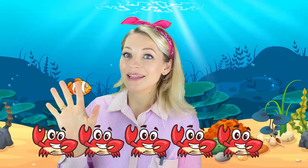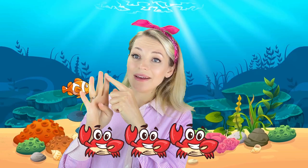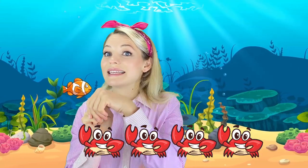Five little crabs went out to play on the beach on a sunny day. A crashing wave came towards the land, and one little crab hid under the sand. One, two, three, four. Four little crabs went out to play on the beach on a sunny day. A crashing wave came toward the land, and one little crab hid under the sand.